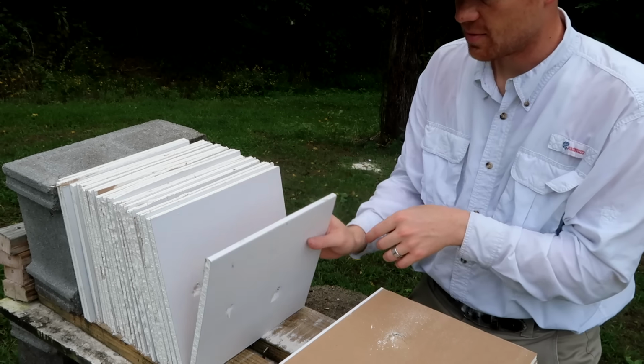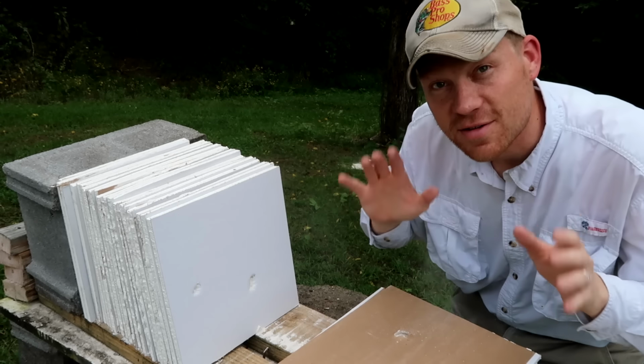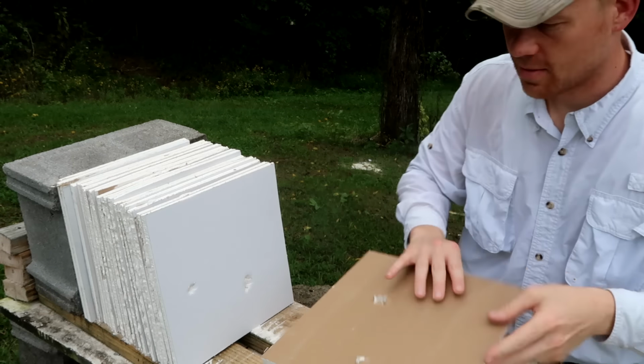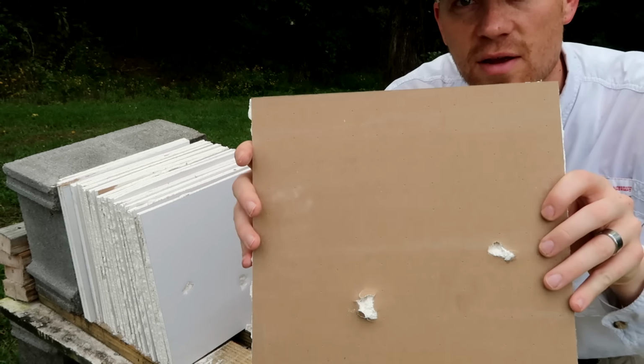Number 9 still has 2 holes out the back. This is honestly really surprising me. I did not think we would get this far. Number 10, 2 holes out the back. Number 11, still 2 holes out the back.